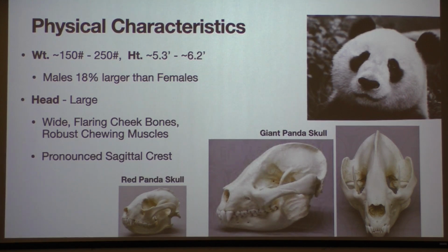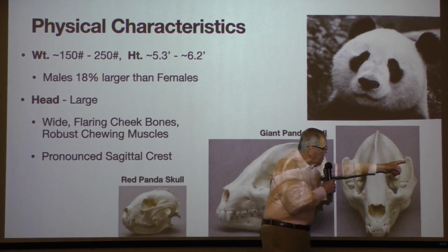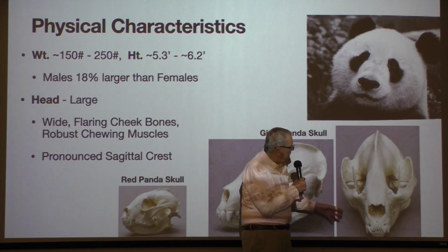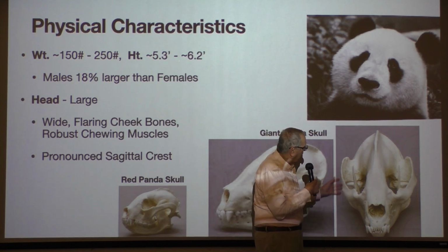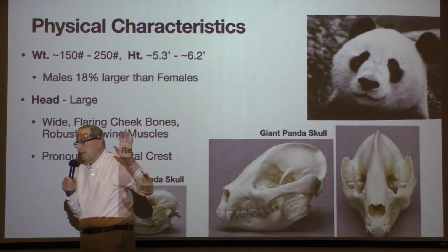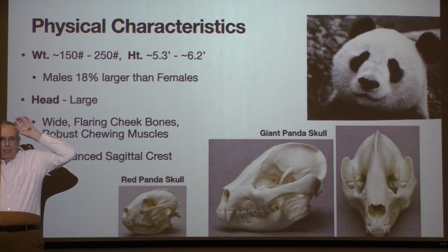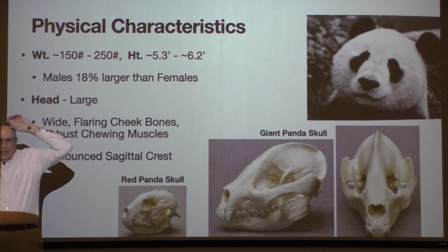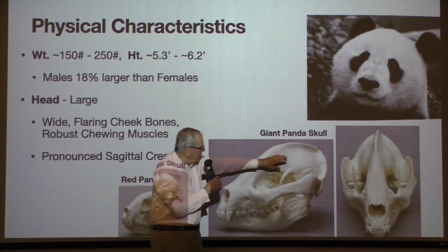They have a rather large head. And what they get this large head from are these really flaring cheekbones that you see here. And here's that pronounced sagittal crest that you have. So all those muscles for chewing are coming up and attached to here. And when you see a panda chewing bamboo, if you look closely, as they chew, their ears almost touch. You actually see the ears moving as they're chewing. You just have to go see it, you know, to see this. But that is exactly what's going on. Now, here's a profile to show you the pronounced sagittal crest there.